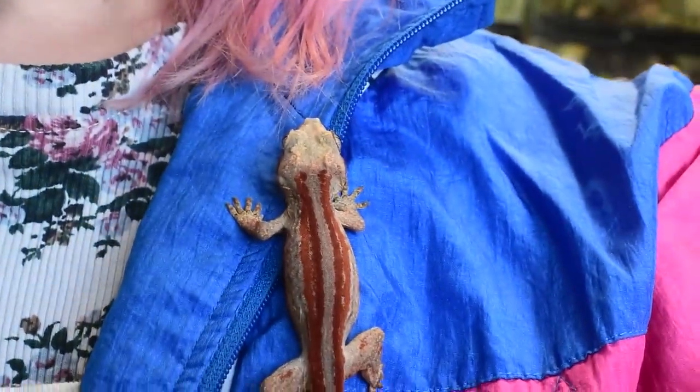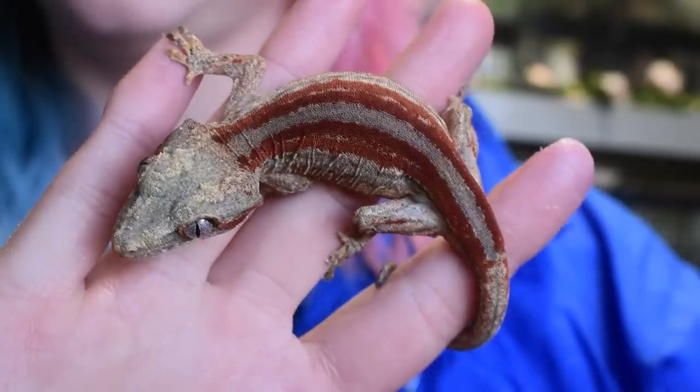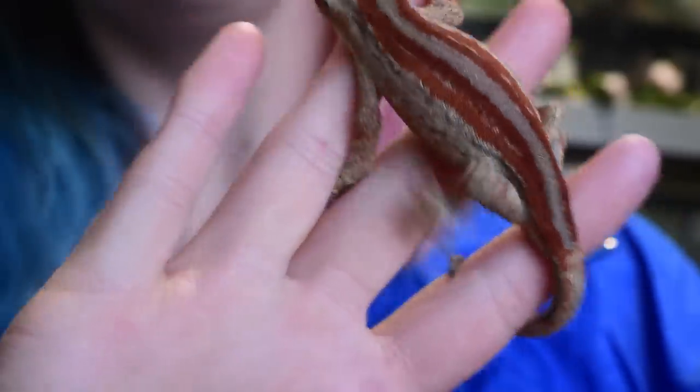Also got this little one. It's another one from Carl. Come back, little gecko. He also needs a name. I don't know if it's a male or female yet, but we'll find out eventually.